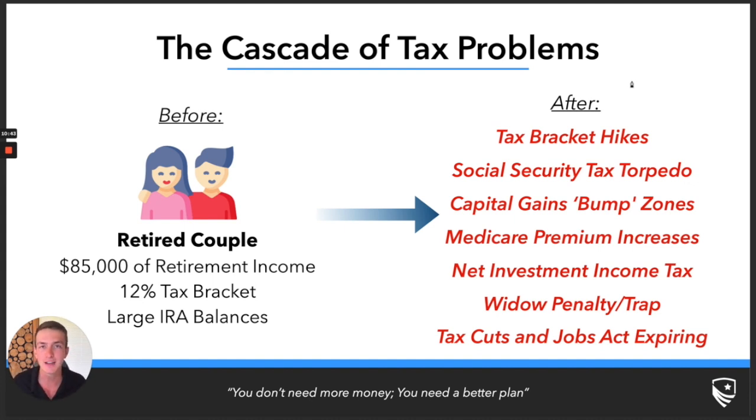And then finally, the Tax Cuts and Jobs Act expiring. Right now, we are in a window of opportunity where taxes are lower than they will be in the future. After 2025, the Tax Cuts and Jobs Act is set to expire. So they might be in the 12% tax bracket right now, but they're soon going to be in the 15% bracket because of the Tax Cuts and Jobs Act expiring. Well, those large RMDs are also going to force them into higher brackets. And again, those brackets are going to even be higher than they are now, again, because of that Tax Cuts and Jobs Act expiring. So again, we see how an RMD, in and of itself, the only risk really is the tax bracket hike. But we see it cascades into all of these other tax problems as well.